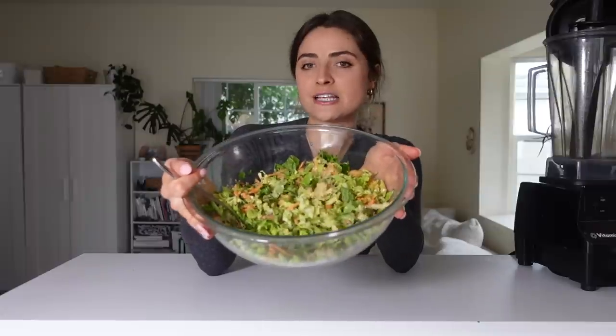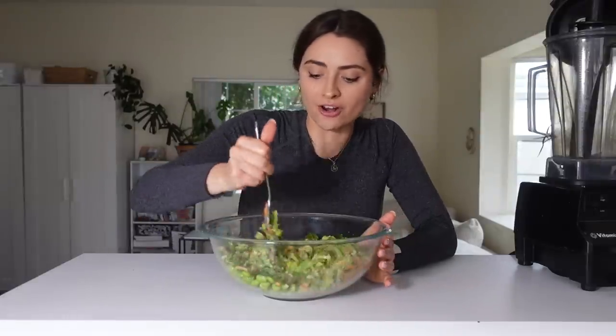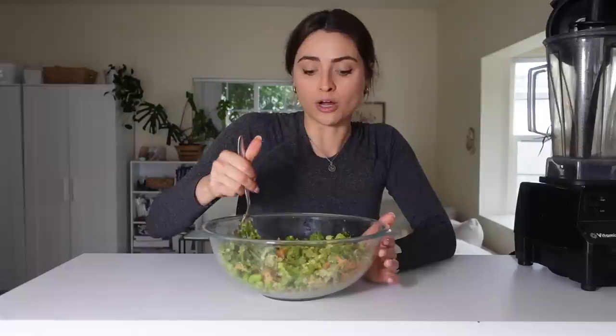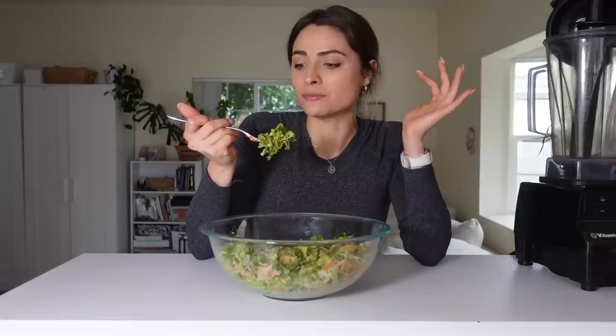So here's our last salad, my Napa cabbage crunch salad. This one is so delicious and all the flavors go so well together. And I like that this one is higher protein as well, with the tofu and the edamame, which are both high in protein. It tastes like healthy takeout.